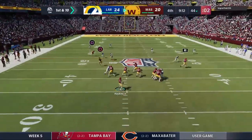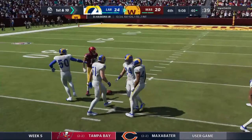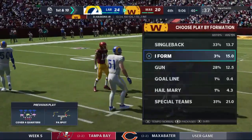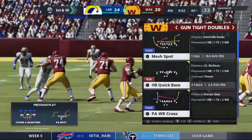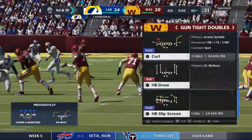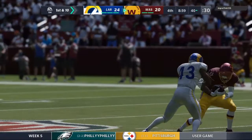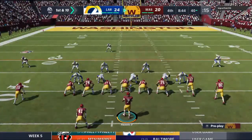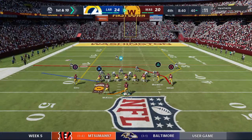Looking to throw, Haskins. That's complete to his receiver, McLaurin. And he's able to get this one down to the 40-yard line. 17 more yards. They had 17 on the previous snap as well. First down. First and 10 at the 40-yard line. So from Rams territory now, it's first and 10 right at the 40.